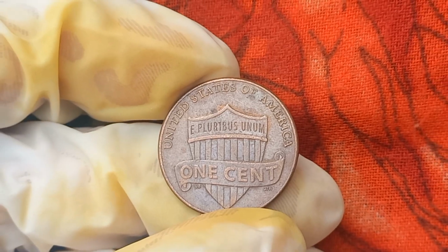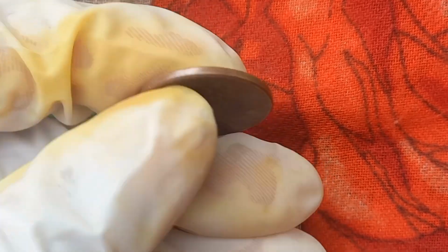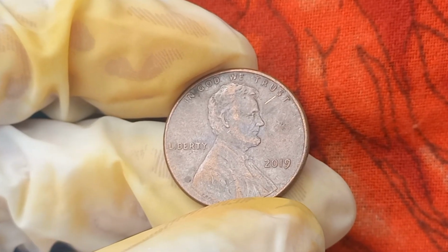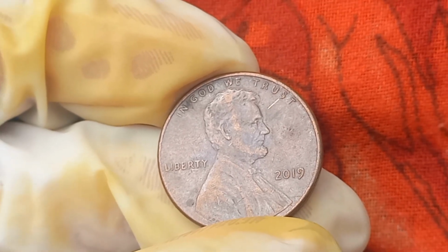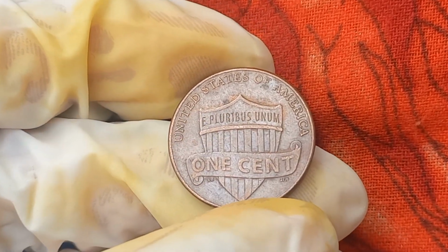Stick with me for the next 20 minutes, and I'll walk you through everything you need to know about this coin, why it's so valuable, and how you might be holding onto one right now without even realizing it. And believe me, you're going to want to stick around to the end, because I've got some insider tips on how to spot these hidden treasures and how you can start building your own coin collection for big bucks.